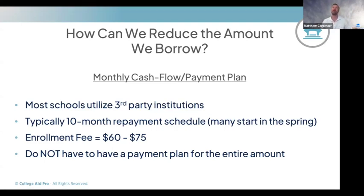So if I'm a family and after financial aid and scholarships, whatever, I owe this college $40,000, right? And I'd like to do a payment plan. A lot of people will assume, well, there's no way I can go out of pocket $4,000 a month. You don't need to. If you can do $500 a month, well, there's $5,000 that you're eating into that total of 40 grand, right?